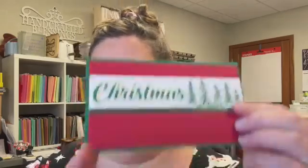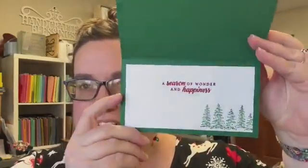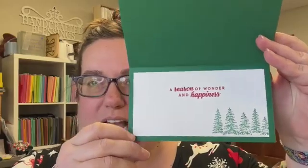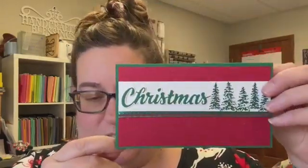Okay, the next one comes from Kim Glover, and it's an interesting size envelope. So this is from a swap that I'm in. Let's see if I can get this out. Oh, how beautiful is that? It says Christmas there, and a season of wonder and happiness. So this would be perfect as like a money holder. It's very cute.